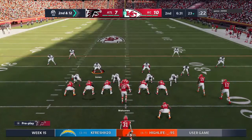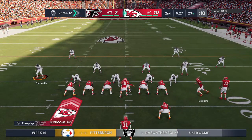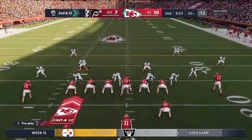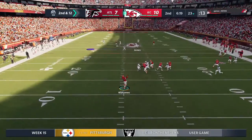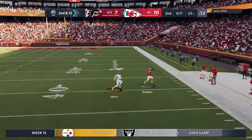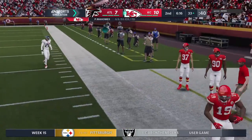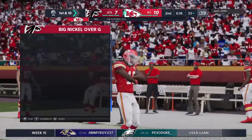At the 23, it's 2nd and 12. Mahomes now to throw. He's going to look deep down the field. Oh, this is taken in. It's complete. And all the way inside the 35 before he goes out of bounds.